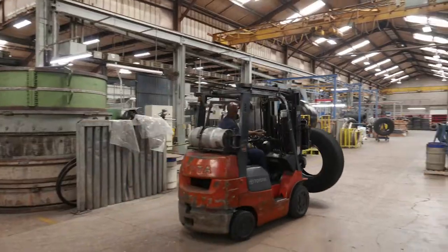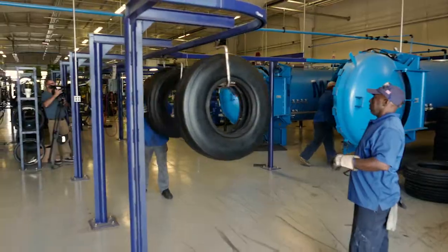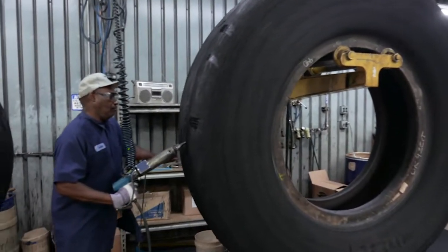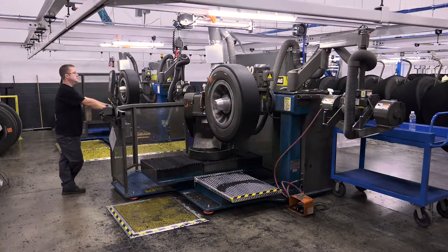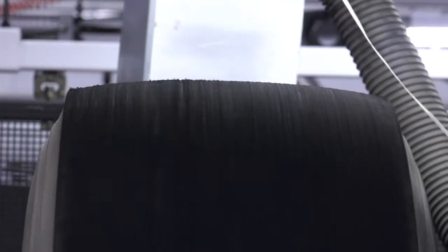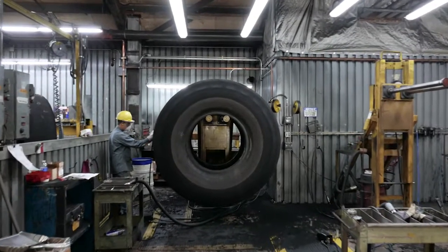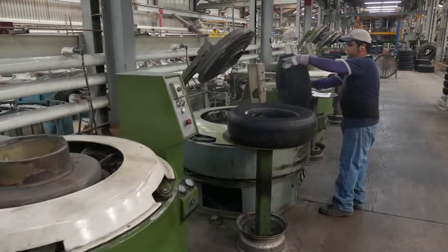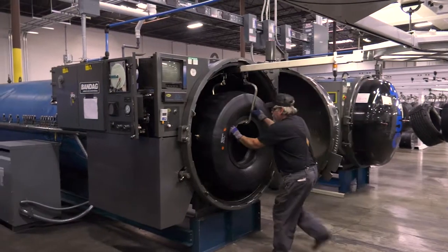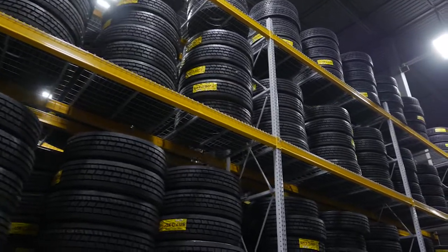In a world where performance, cost efficiency, and preserving natural resources are getting more important every day, retreading is a simple solution to a complex problem. Save money, maximize performance, and protect the environment. Welcome to the Retread Revolution. Welcome to the future.